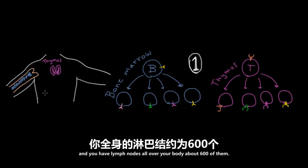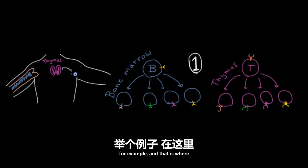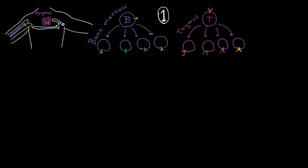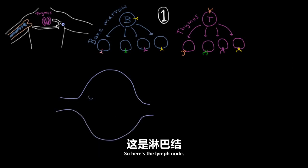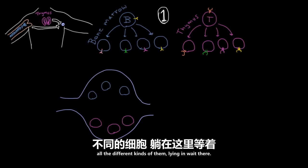And you have lymph nodes all over your body, about 600 of them, but let's say that they go to one here in your armpit. They're going to migrate to that lymph node, for example, and that is where they're going to wait for their special criminal that they can react to. So they're going to go over there to that lymph node, and let's draw that down here, maybe significantly bigger. So here's the lymph node, and you're going to have your B and T cells, all the different kinds of them, lying in wait there.